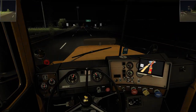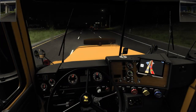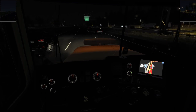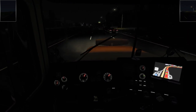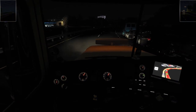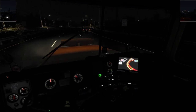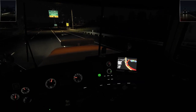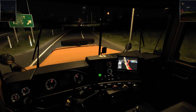Stop scale, we keep rolling. Get our speed back up here. Let us over. That's one thing I've noticed SCS has improved a little bit on, the traffic. Traffic is a little bit better than what it used to be in the past. I've noticed that.